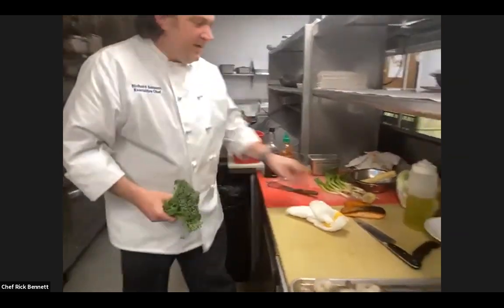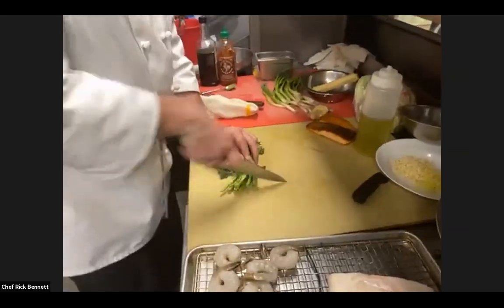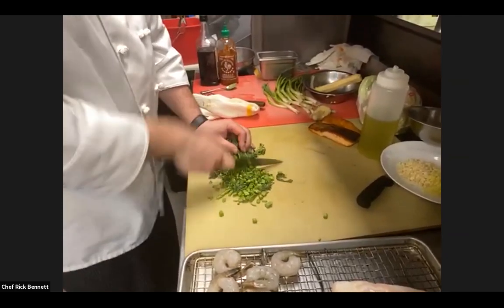All right, I'm going to clean up some broccolini for myself. I'm going to clean up some asparagus for myself, which we already blanched. And then I'm going to chop these stems down so they cook a little nicer.